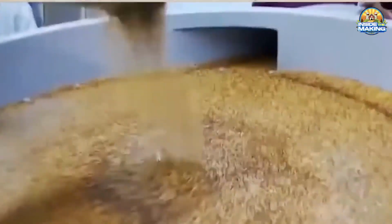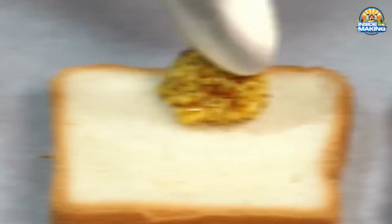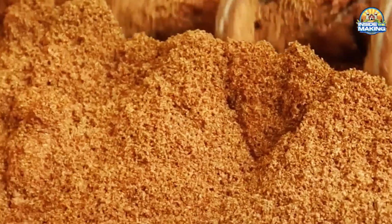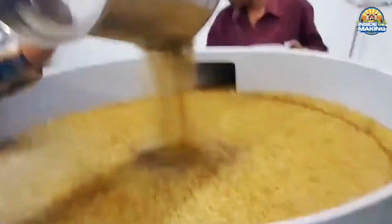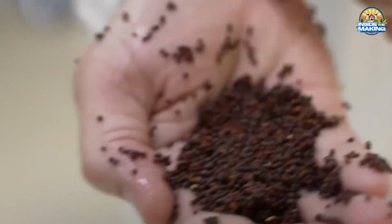Next, the seeds will pass through optical sorting machines that use high-speed cameras and laser sensors to detect any discolored or imperfect seeds. Those who don't meet the Heinz strict standards will be instantly rejected. Finally, the seeds will go through the magnetic separation, which will remove any microscopic metal fragments that may have been introduced during harvesting or transportation. When the seeds pass from this multi-layer cleaning process, the raw mustard is all ready to go through the trials of pressure and temperature to take the form of king of all mustards.